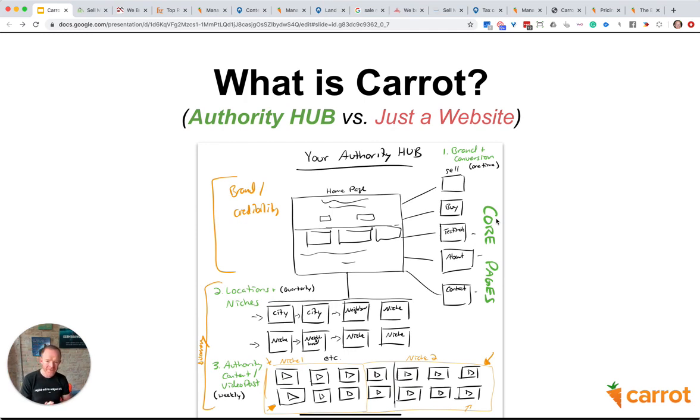And an authority hub is essentially this. You've got your primary core pages, which is kind of your brand and credibility. It's your home page and your testimonials page and your reviews and about. Like, it's a very specific structure that we focus on here at Carrot that works to bring the person in, build trust and credibility, and guide them on the conversion. Okay, that's the brand and credibility part of your authority hub.